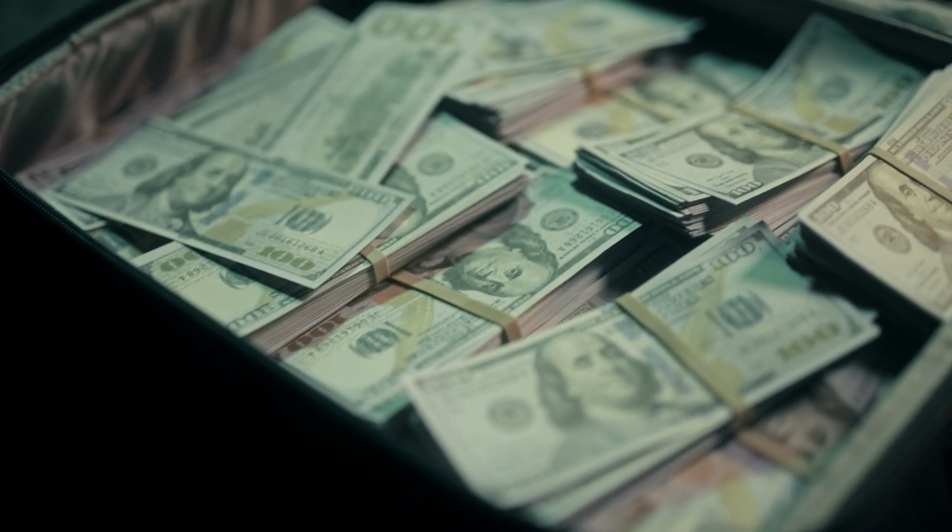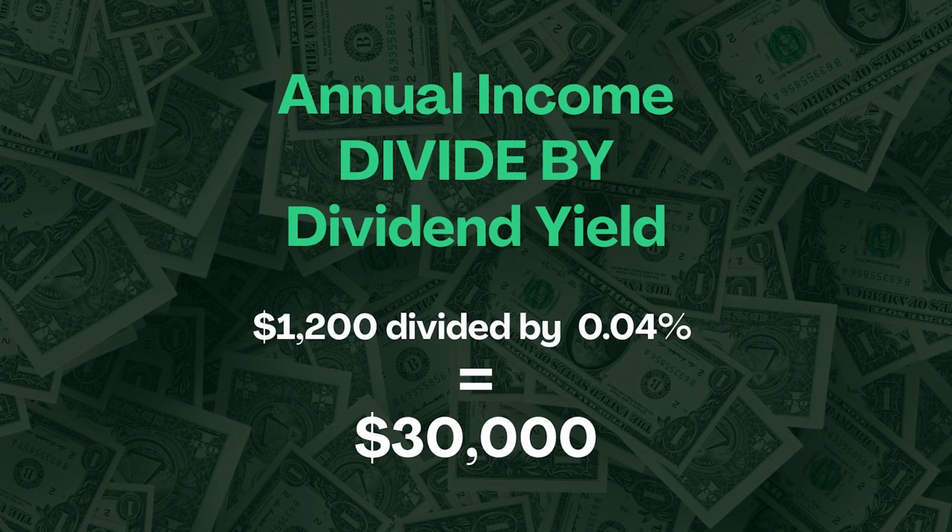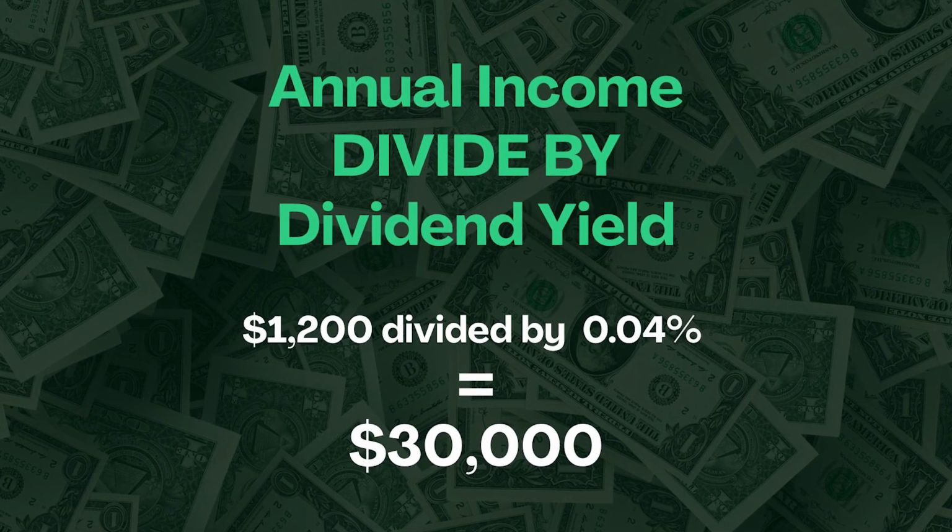So let me give you the calculation for you to do this on your own. If you want to look up some of these stocks and see how much money you'll have to put in each of these stocks or ETFs, you'll find out exactly how much you need to give you that $1,200 a year or $100 a month. So you take the annual income, let's say $1,200 because you want $100 a month, divided by the yield. Let's say the stock has a 4% yield, that's going to equal $30,000. That is the amount that you need invested.